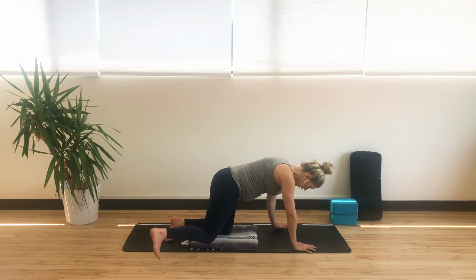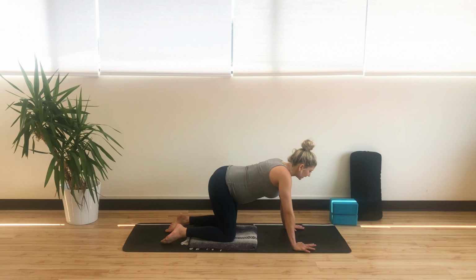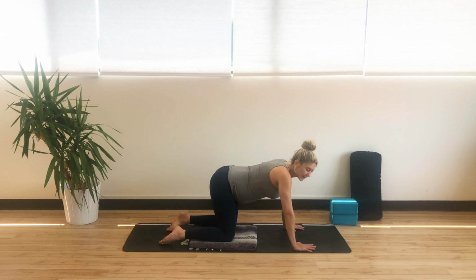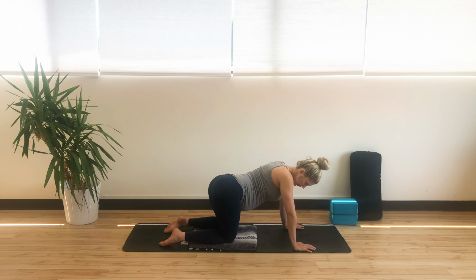So coming onto all fours, hands and knees, tabletop position, and just wiggling the hips from side to side. I like to use a blanket underneath my knees. I know I've mentioned that before, but it really helps to offer some extra padding, so that can feel good.